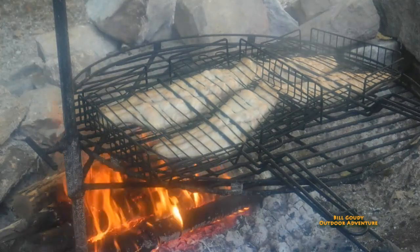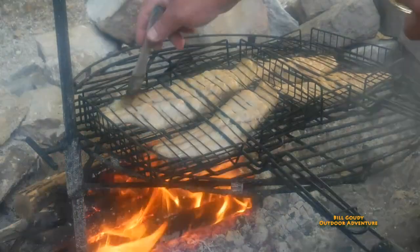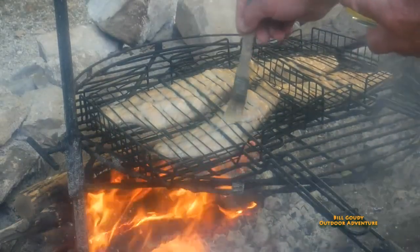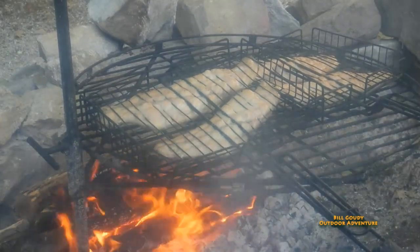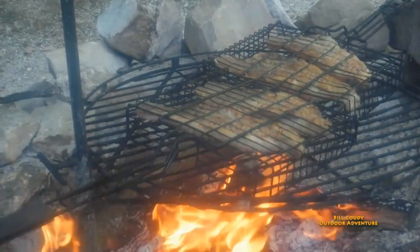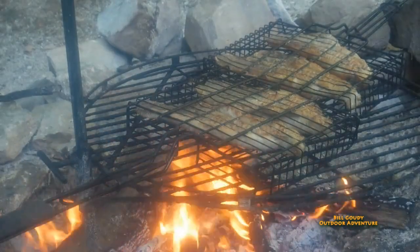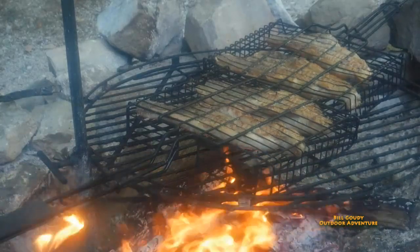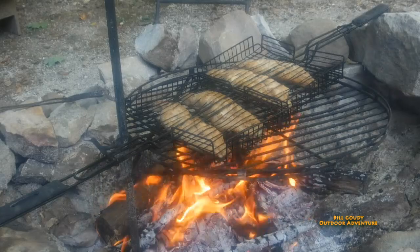That's a hot fire. If you notice, it's an offset hot fire. Rotation is important, especially when you have such a hot fire. More basting.